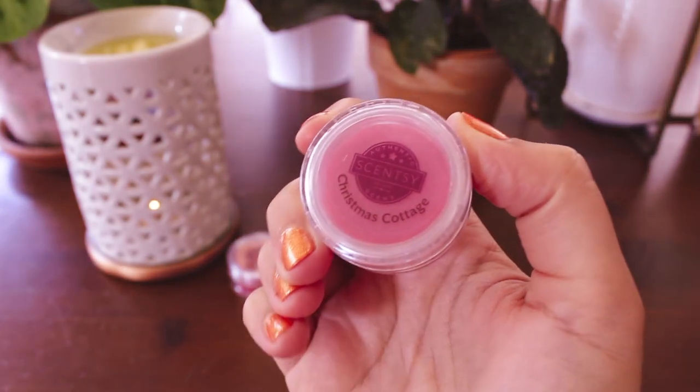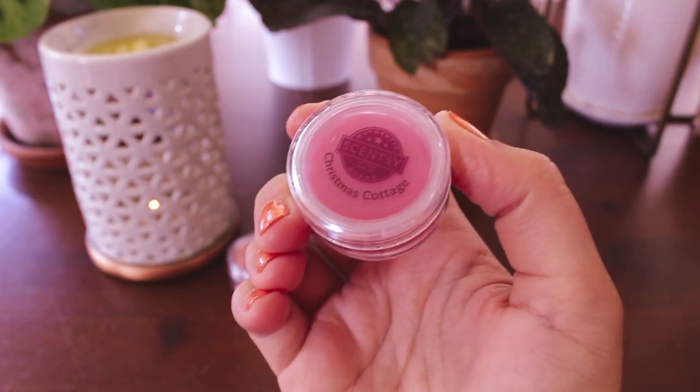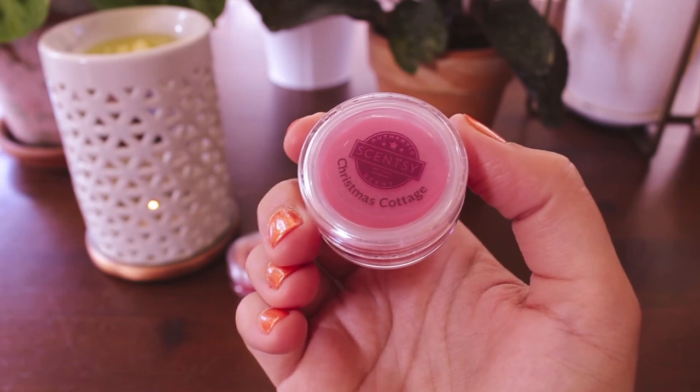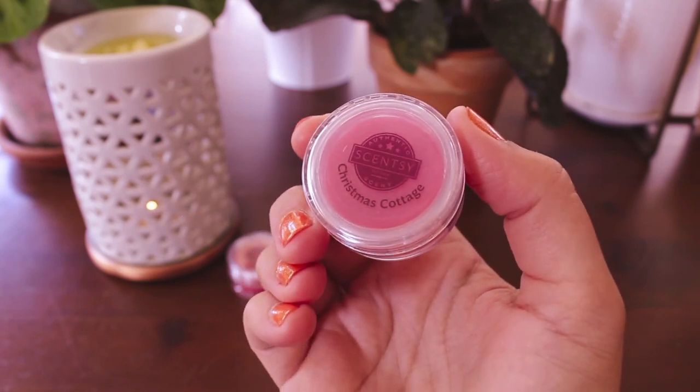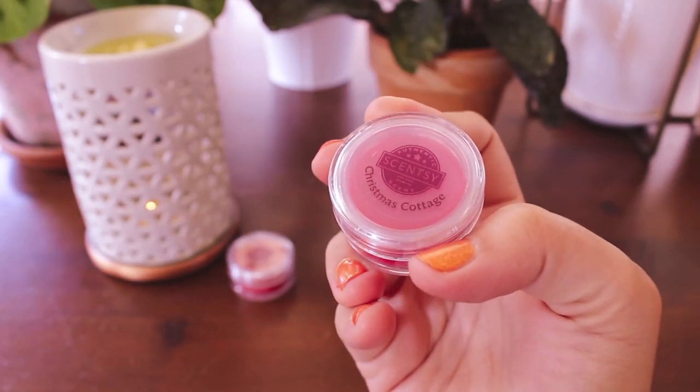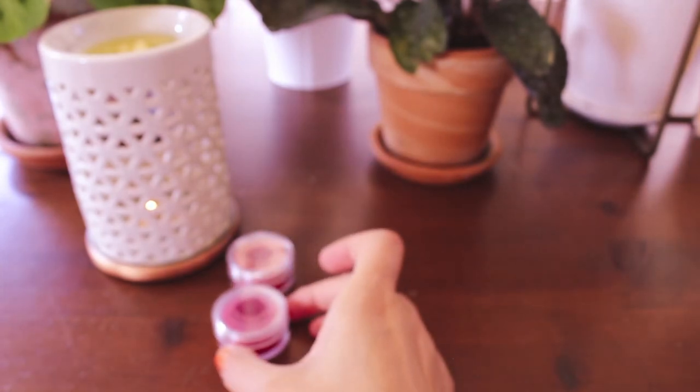This kind of smells like those winter potpourri, what do they call it? Like when you simmer the spices and the orange peels on the stove. Yeah, that's what this smells like to me. So this is a very, again, classic winter Christmas blend. And if you like those cozy, primitive, spicy winter scents, give this one a try because this is a very strong performer. It's tried and true. And I think that, yeah, that's a bestseller.